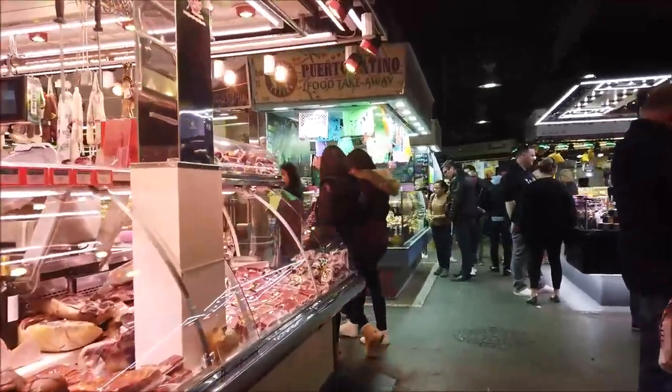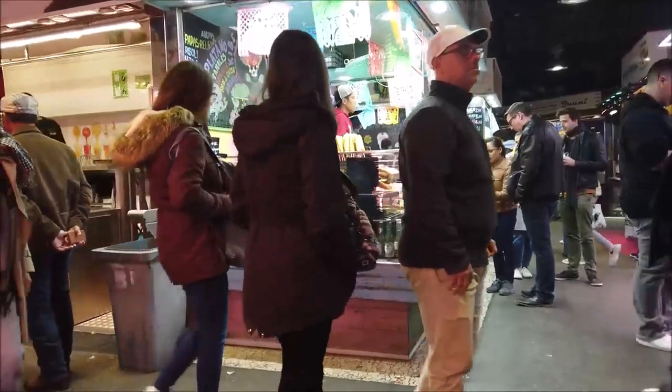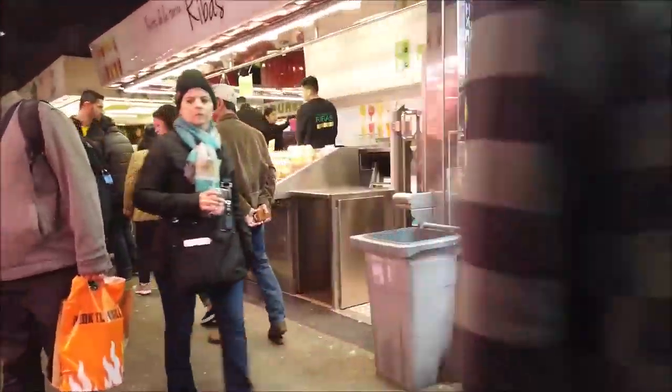We are at La Boqueria, where they sell charcuterie, cheese, and a lot of things.